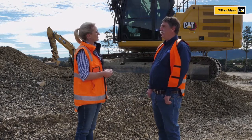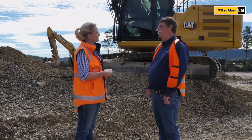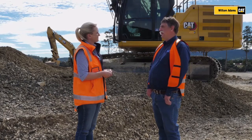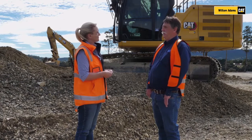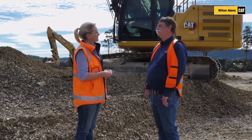The e-fence function has been very useful on one particular site where we're working under overhead power lines. We were able to set the machine to the exact height that we required to give us clearance under those lines, still using a spotter, and then allowing the operator to concentrate more on the job in hand.